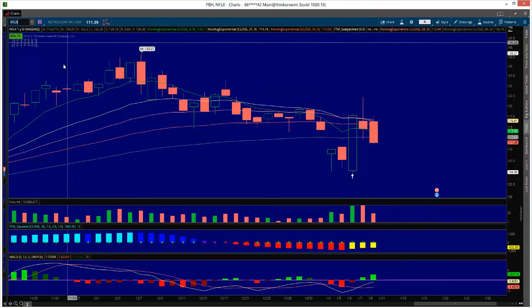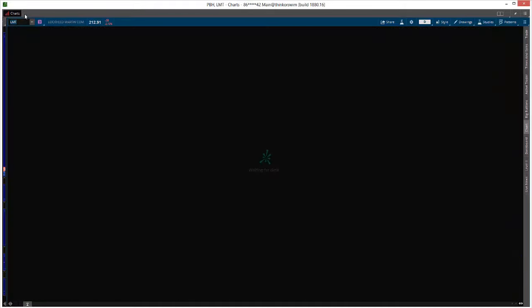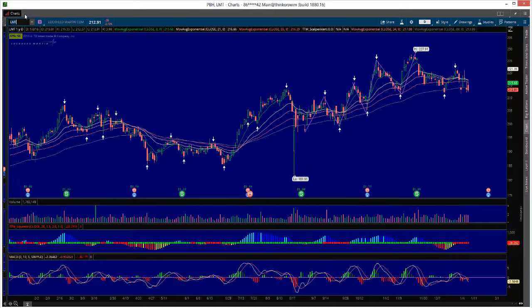LMT, Lockheed Martin. I'm in this one. I got a butterfly. If the market doesn't bounce, that butterfly is not going to be too good. Okay. I don't think I'm in the hole on it because I got it at a good price, but I want to say I haven't really made anything on it. But the thing about these butterflies, once they get close to expiration and they go to what is called the body of the butterfly, you can really profit good.